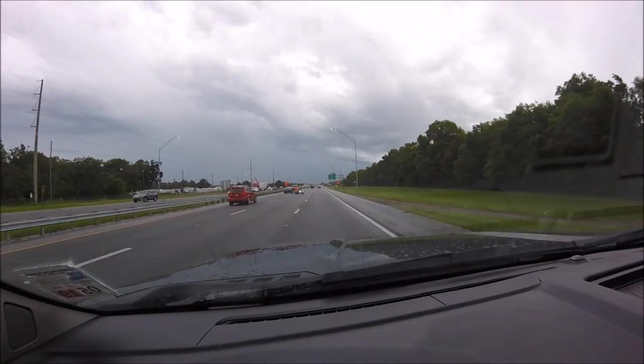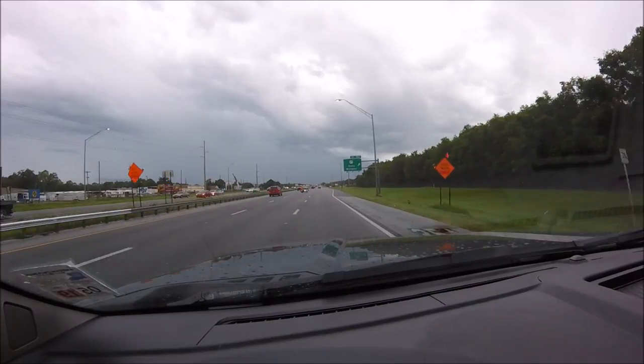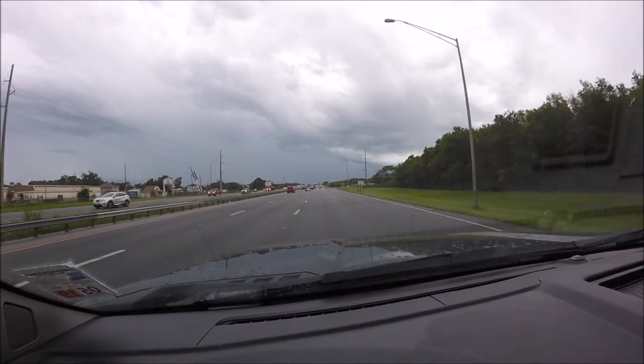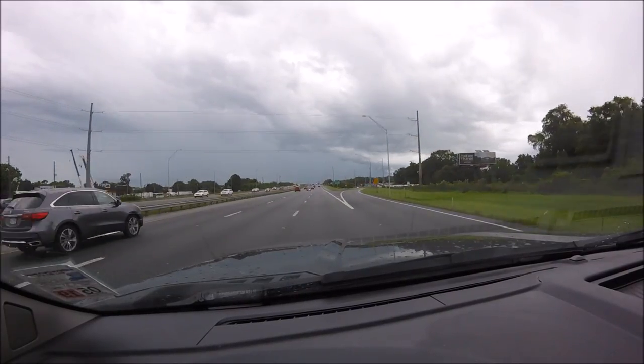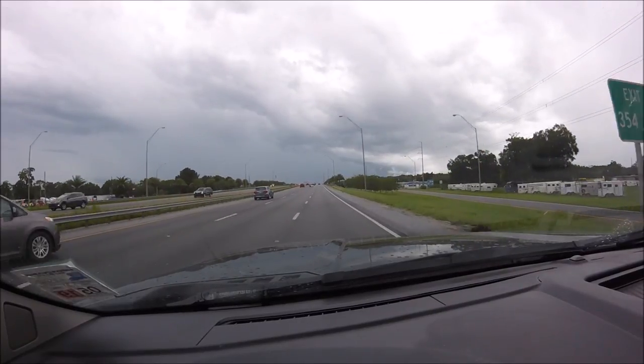But the weather, man, I think I've had one perpetual thunderstorm the entire trip, and I'm headed into another one. So I think you just saw that lightning strike. It's been pretty crazy. The RV's handled beautifully though, no issues. The trip's been very nice other than the rain and the traffic.